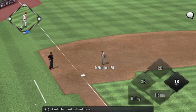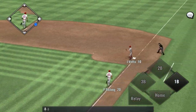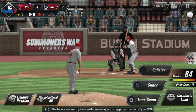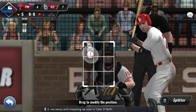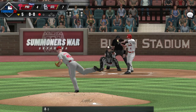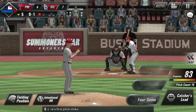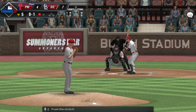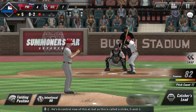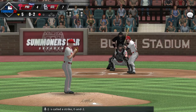A solid hit hard to third base. On the first is Votto. The bases are empty here with one away. And stepping up now is Tyler O'Neill. And a first pitch strike. From the stretch. He's in control now of this at-bat, as this is called a strike, 0-2.